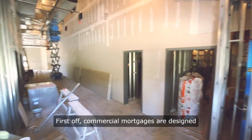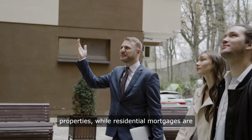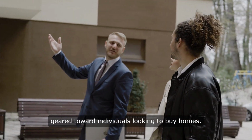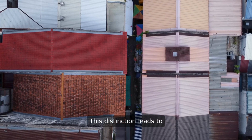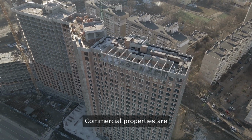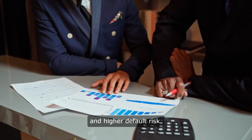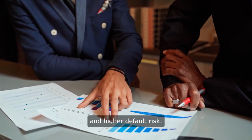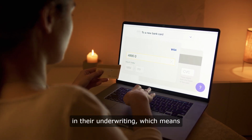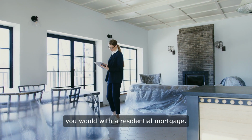First off, commercial mortgages are designed for business entities and various commercial properties, while residential mortgages are geared toward individuals looking to buy homes. This distinction leads to a different risk assessment. Commercial properties are often viewed as higher risk due to their limited marketability and higher default risk. As a result, lenders tend to be more conservative in their underwriting, which means you might not get as generous terms as you would with a residential mortgage.